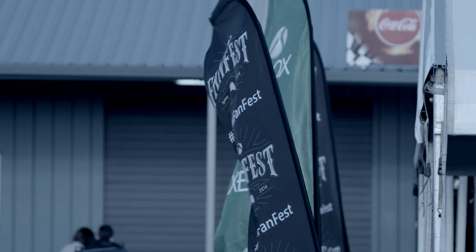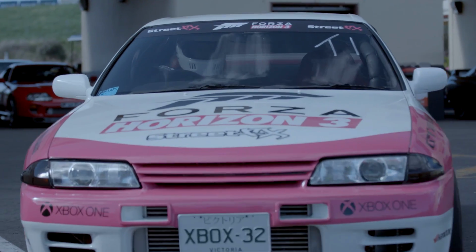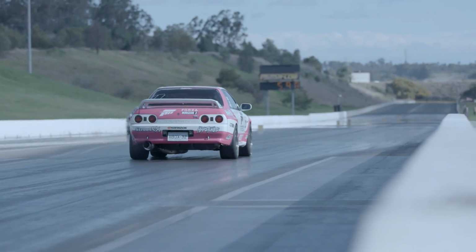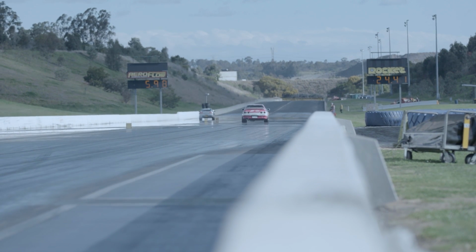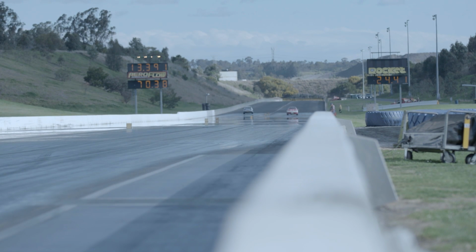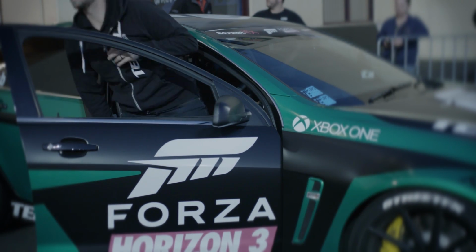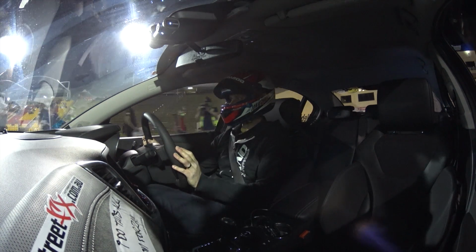Sydney Dragway was the stage for the showdown between the Forza Horizon 3 Dream Machines. We got in a couple of lazy test hits to make sure the car was running well. The mile per hour showed that the car had the capability to run some decent times. V8 supercar driver Jonathan Webb was at the wheel of the GTS, sporting over 650 wheel horsepower, and I was asked to drive the GT-R.